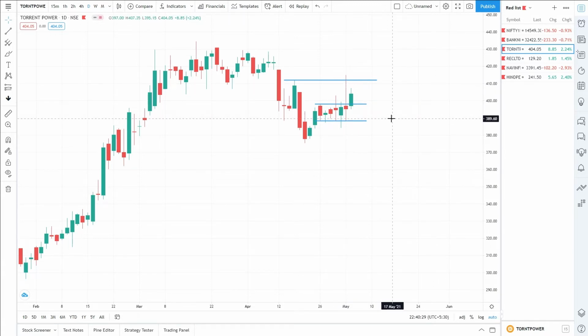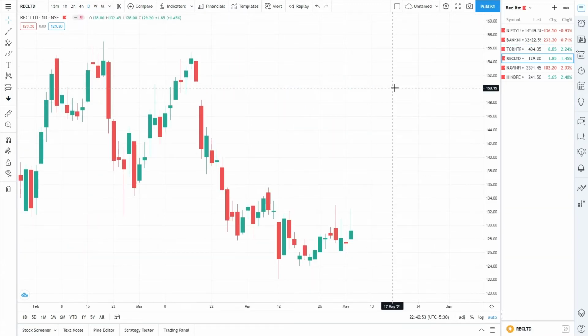So we can expect this buying momentum to continue, since it's a breakout of a channel pattern. Since this candle has broken out of this channel pattern, we can expect this buying momentum to continue in Tata Power. So it's better to look for buying opportunities in Tata Power once the price breaks out the prior high. And the next stock on the list is REC Limited.